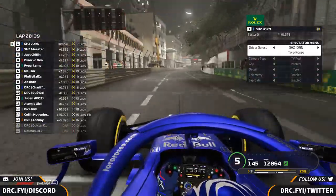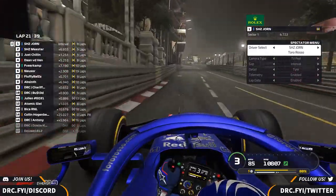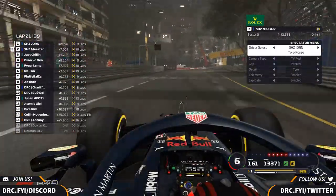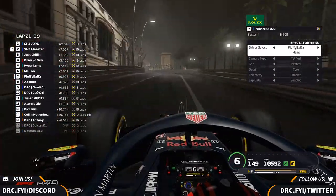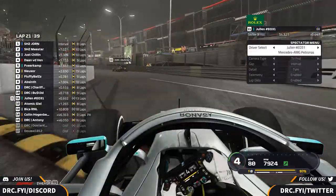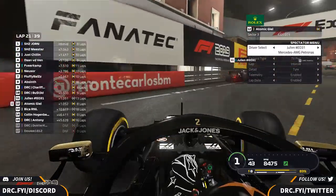And coming up to the line, let's see. So I mean, that lap was 1/10 slower than last lap. What a terrible lap from Yawn. Meister comes across the line again, 4/10 down. It is looking like a one-horse race here today, as Colin does pit at the back, and Julian has caught up then to this battle. Atomic's not far behind as well.